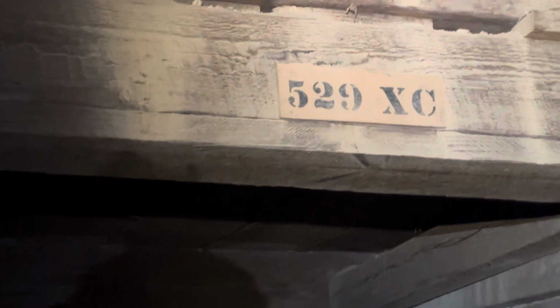529 crosscut. I mean, if all the timber sets into place, that's the only one I've seen that's labeled like that, and it's done so nice too. I mean, somebody put some thought into that. Somebody cared. Yeah, Frank hasn't been up here. For those of you who didn't catch it, Pat said it just hasn't been stolen yet. And it won't be.